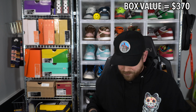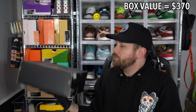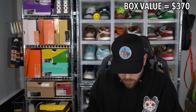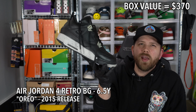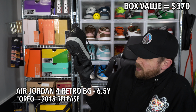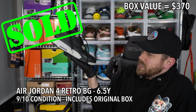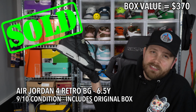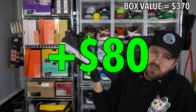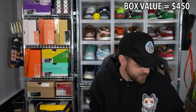Question 1 Mid. Interesting. Got a 6.5 youth Air Jordan 4 Retro BG. This is a worn pair, I think. Nah, these are worn. There's creasing on the toe box. Got a pair of Oreos, Oreo 4s. It's a grade school pair, 6.5 youth. These are from like 2015, I think. Not really much to say about it. It's a 6.5 youth Jordan 4 in the Oreo colorway. There you go. I couldn't really elaborate on those very much because it's a small size and it's a shoe I've gotten a lot of.